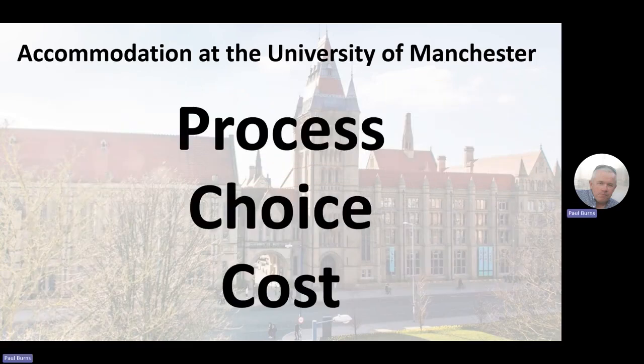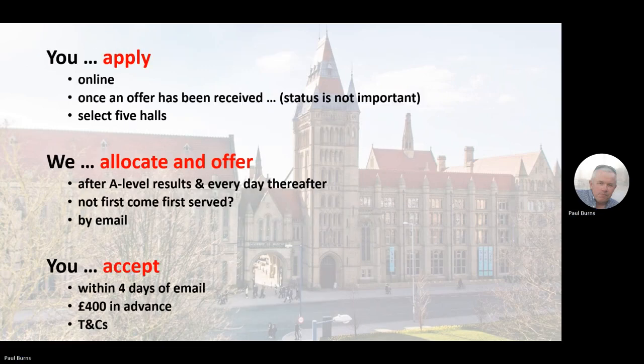So how are we going to go through this? Well, first of all, I'm going to talk about the processes involved, about applying for accommodation, what we do in terms of allocating and offering, and how you would go about accepting an offer. Then I'll focus primarily on some of the choices in front of you and available to you, and then we'll talk about cost and some related factors.